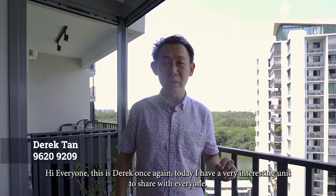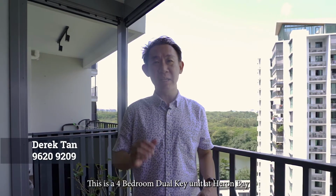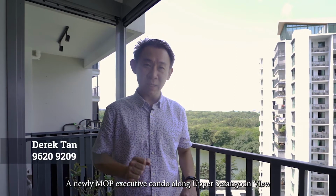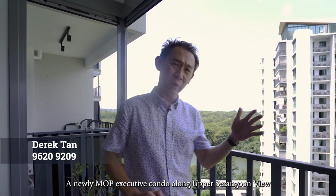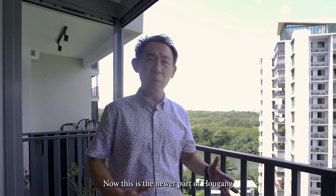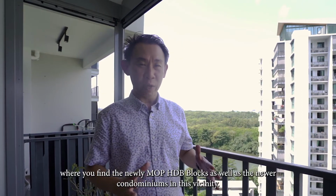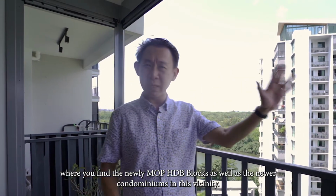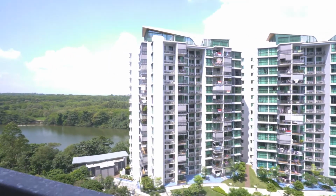Today I have a very interesting unit to share with everyone. This is a 4-bedroom dual key unit at Heron Bay, a newly MOP executive condo along Upper Serangoon View. Now this is the newer part of Hougang, where you find the newly MOP HDB blocks as well as the newer condominiums in this vicinity.